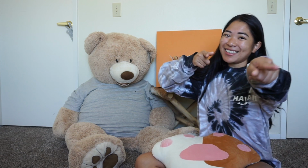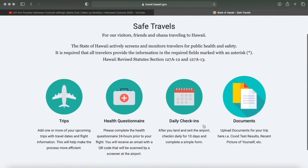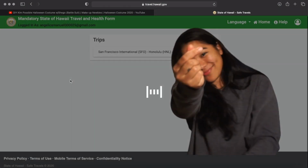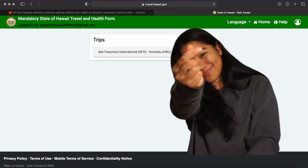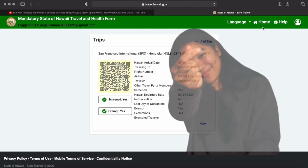So let's get started. First things first, as soon as you book your flight to Hawaii, there's a website that you have to go to. Basically, create an account and put in all your information, the basics: your name, date of birth, your flight details and all that stuff. The website is called travel.hawaii.gov, and it's a safe travel website. Again, just all the basic information.